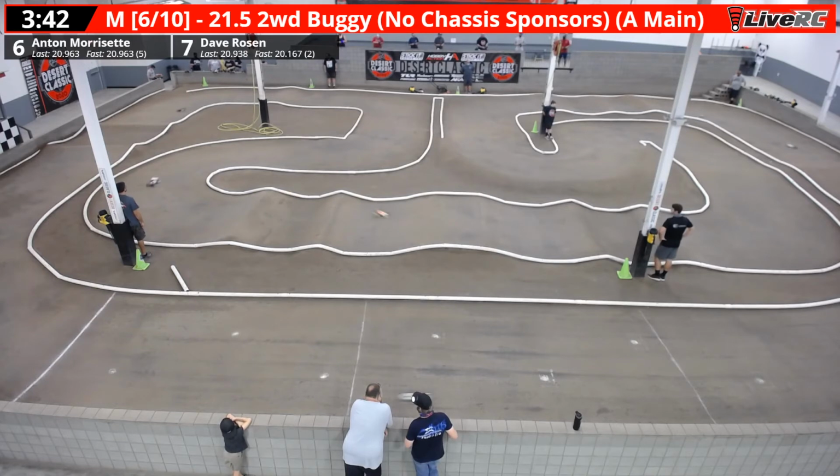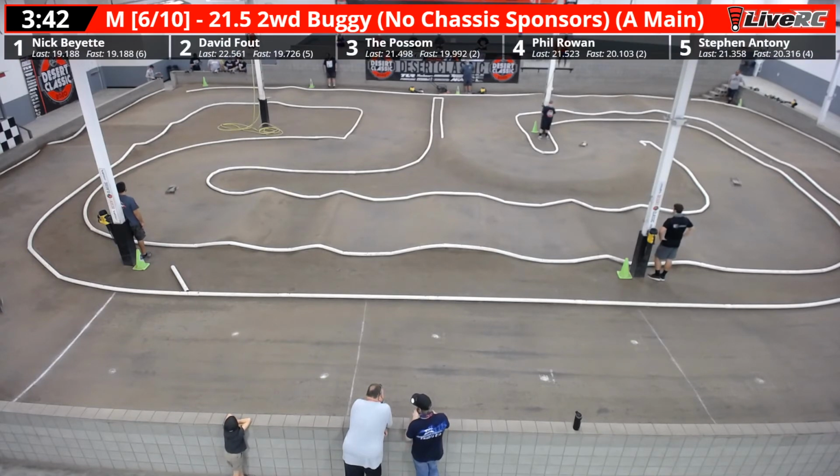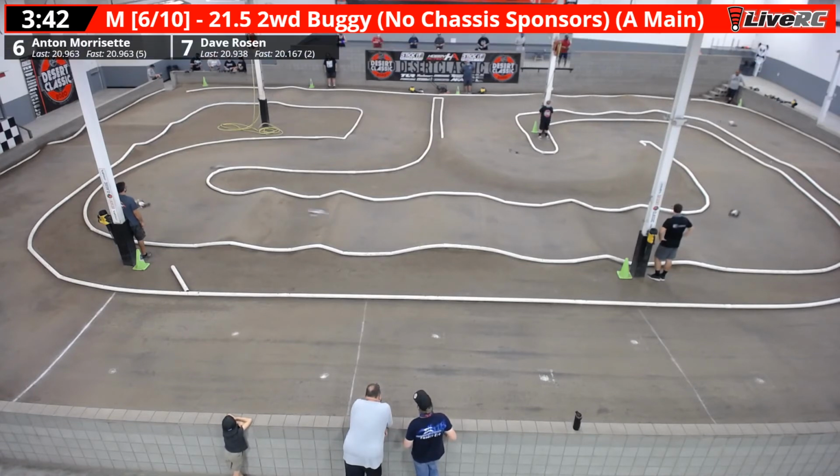So Bayette with a huge lead. In that 3 spot is going to be Stephen Anthony, though. He is only 3.3 off the back door of Fout with 35 seconds to go. Anthony can see him. It just takes a mistake out of Fout. Fout trying to keep it rubber side down with under 30 to go.